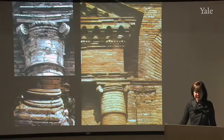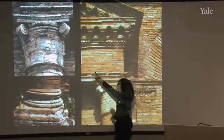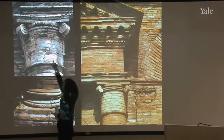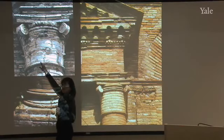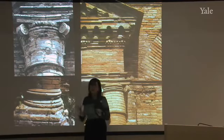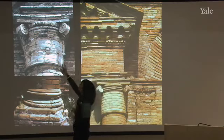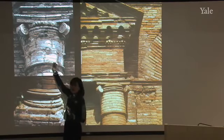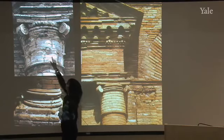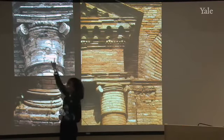Just a few more details of the columns where you can see even better this capital and the way in which they have used brick. They have used brick even for the acanthus leaves. You can see that there are acanthus leaves here. This is actually an example, one of the few we've seen, of the composite capital with the acanthus leaves of the Corinthian and the volutes of the Ionic. We saw it on the Arch of Titus in Rome. But here we see that they've used brick, and then only at the uppermost part where the leaf has to curve over do they add the stucco.